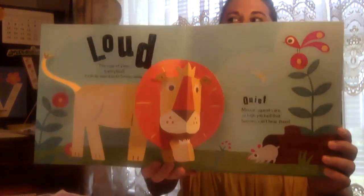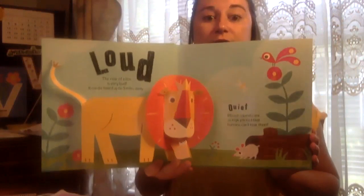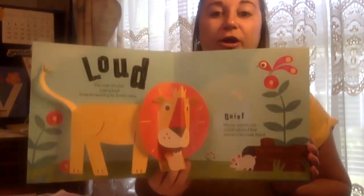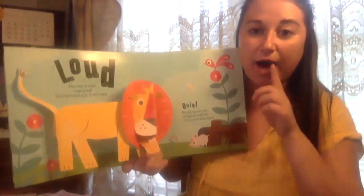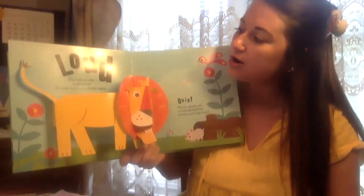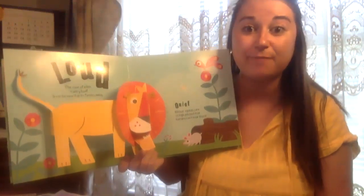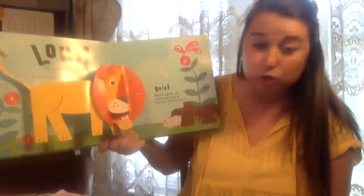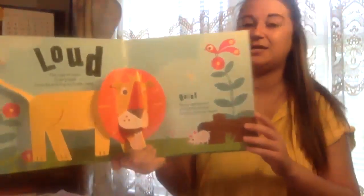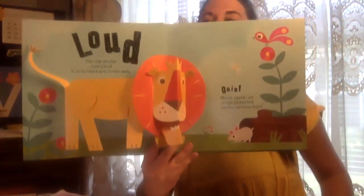Ooh, roar! A lion's roar is very loud, and a mouse is very quiet. So the opposite of loud is quiet. It says the roar of a lion is very loud. It can be heard up to 5 miles away. That's far away. And a mouse's squeaks are so high-pitched that humans can't hear them. So the opposite of loud is quiet.